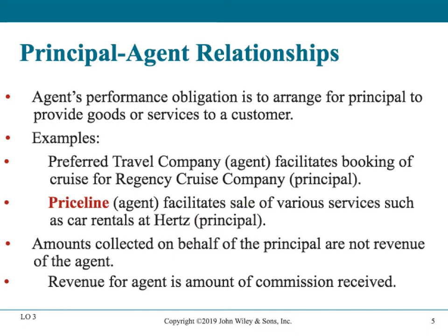The amounts collected on behalf of the principals are not revenue to the agent. Revenue is only the amount of commission received. Or as sometimes they will say, they will have to recognize net revenue and not the gross, not the full amount.